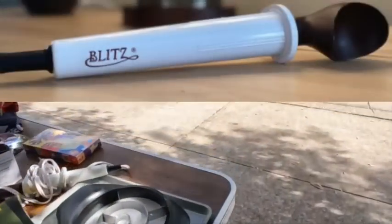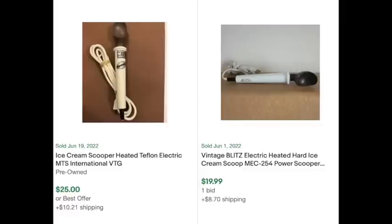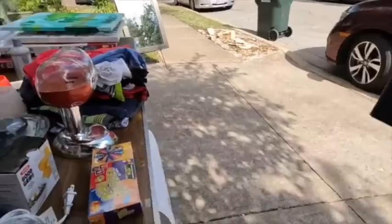Yeah, so I ended up getting the electric ice cream scooper that was on the table for the dollar, and they sell for about $20, so not a bad trade-off on that one.